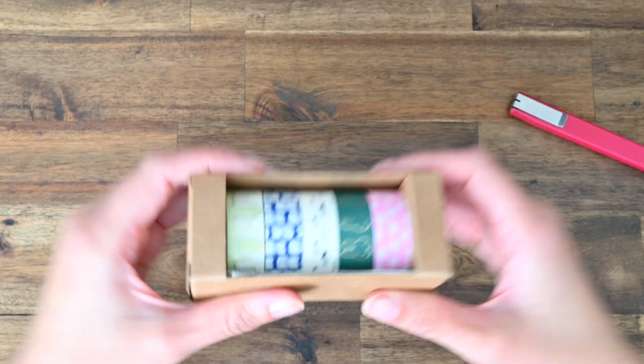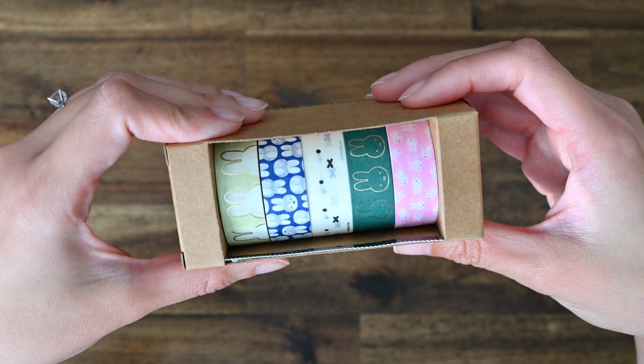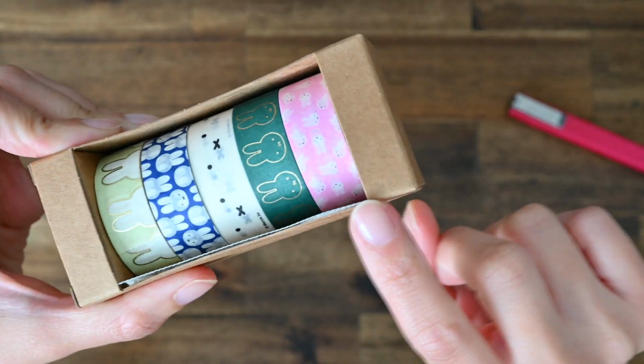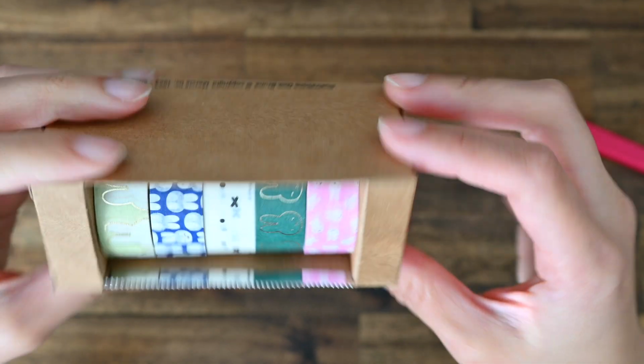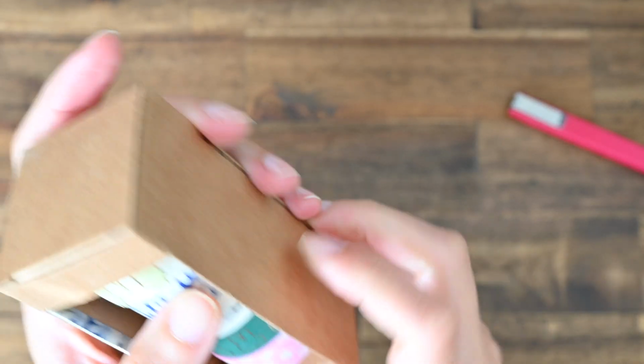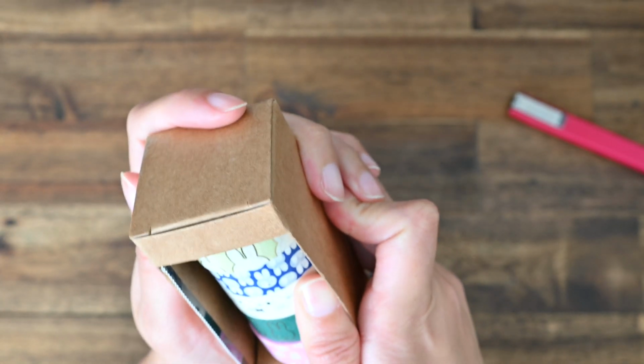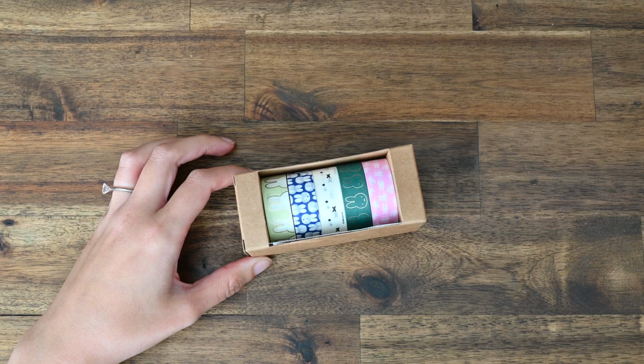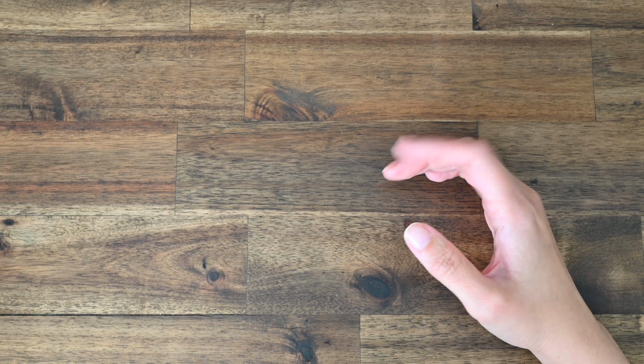And that's what they look like. There's 5 rolls and they're all quite different. And it has these teeth here so that you can rip the washi off. I could try to demonstrate, but I feel like it might take too long and be too hard. It doesn't feel like the most high quality dispenser, but it's fine.